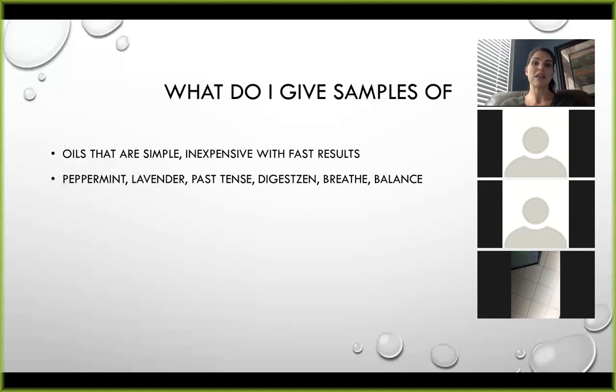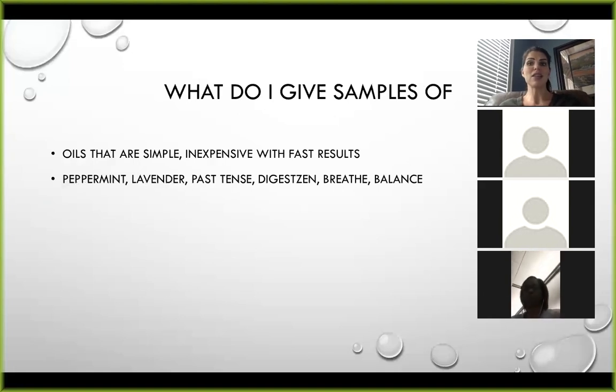I like to give out samples that are simple, inexpensive, and they come with fast results. Like I said, I have given out samples of helichrysum, frankincense, some Slim and Sassy. Hello, what was I thinking? Slim and Sassy is a great oil, but you're not going to get weight loss results with 20 drops of Slim and Sassy when you hand someone a sample of that.